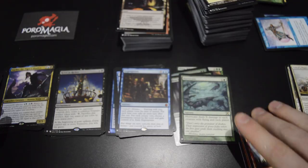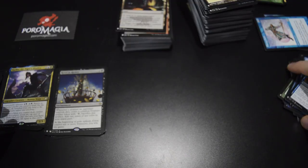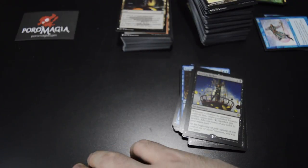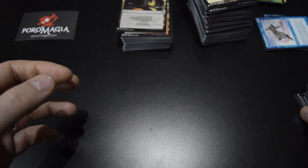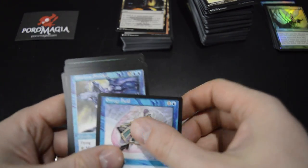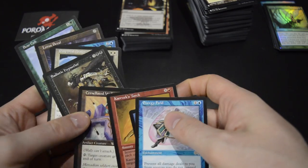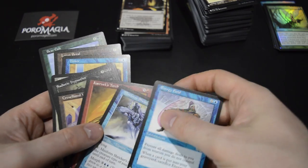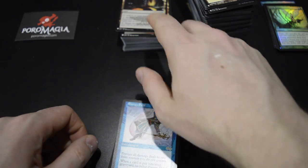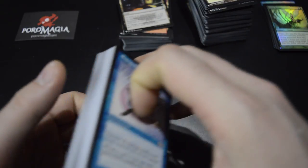Yeah, so these will be going to my trade binder, and let's see how much I can credit back to Boromagia. I wonder if anybody's gonna wanna trade for some of these cards. Maybe I'll put them all to my binder. There's not that many of them, and gotta check what's good in those piles.